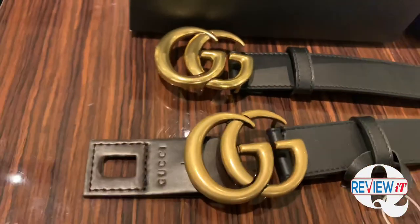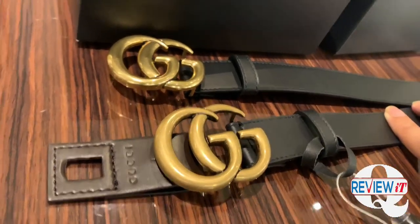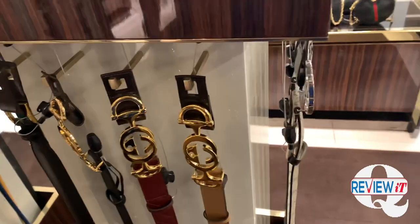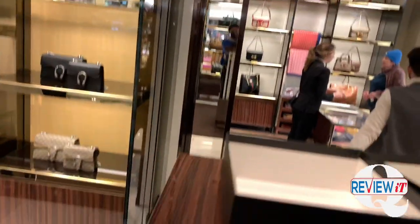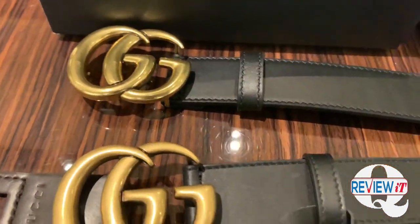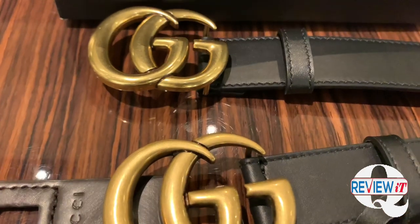And you can see the difference. The real Gucci is dull. It's a different type of gold, as you guys can see there. Top is from Poshmark. And this is to help you guys, it's to help me as well, and to know what to look for when it comes to this.